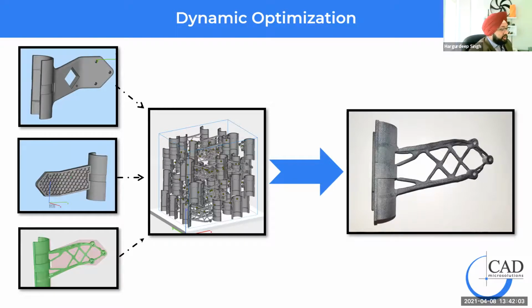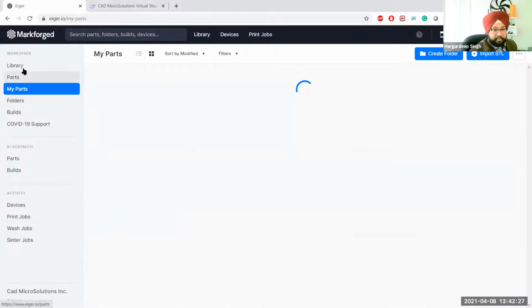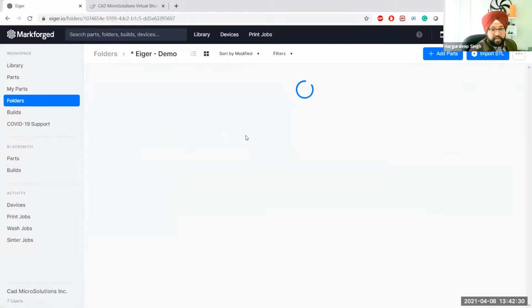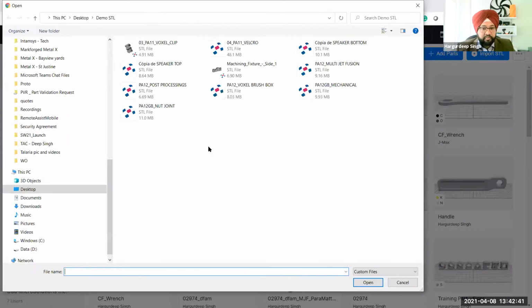I want to take you guys on a journey quickly and show you capability around remote 3D printing. Okay, so this is a cloud-driven platform that I'm at right now. And I'm just going to import a part and walk you guys through this. So this is digital inventory, right? I'm no longer working on the physical inventory. This is all digital. If you're working on a project, and you could be anywhere in the world, I'm going to bring in this manufacturing fixture.